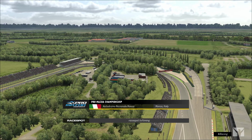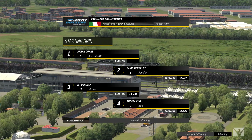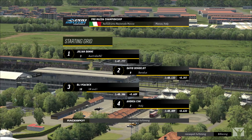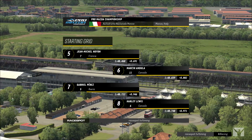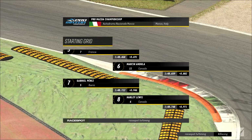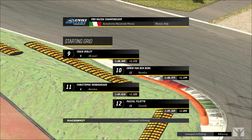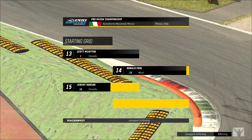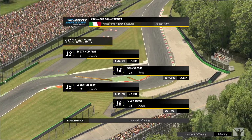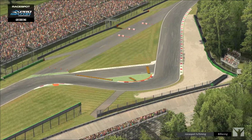Starting grid is already getting ready to get sorted. I'm going to have to haul through this. Julian Dune is on pole with David Dendelo on the outside of the front row, Ollie Peacock and Andre Cini on that second row. John Michael Nguyen and Martha Ndula on row 2 with Gabriel Perez and Harley Lewis on row number 3. Craig Ridley and Erwin Vandenberg on row number 5 with Christoph Herbernot and Pascal Piloto on row 6. Row 7, Scott McIntyre and Donald Poole, Jeremy Hansen and Lance Simon on row number 8 to round out the 16-car field.